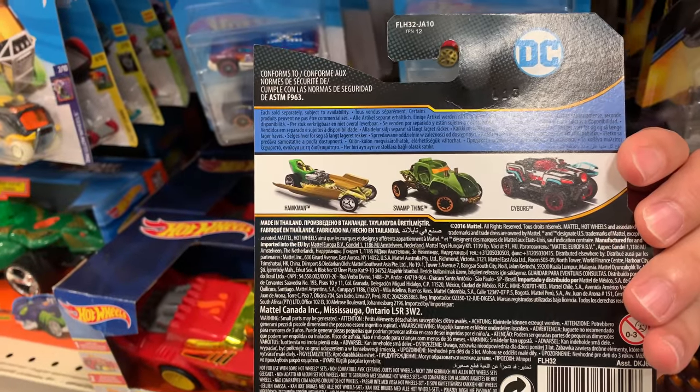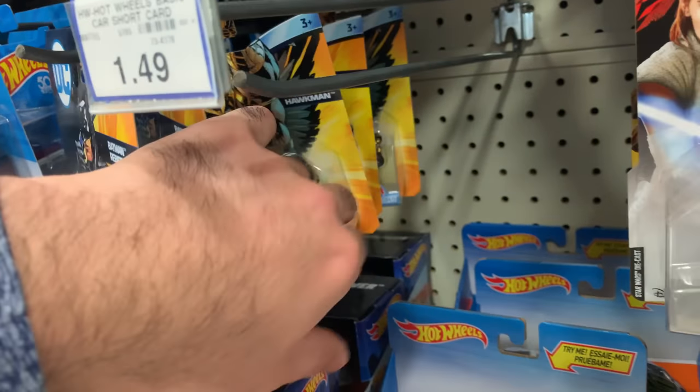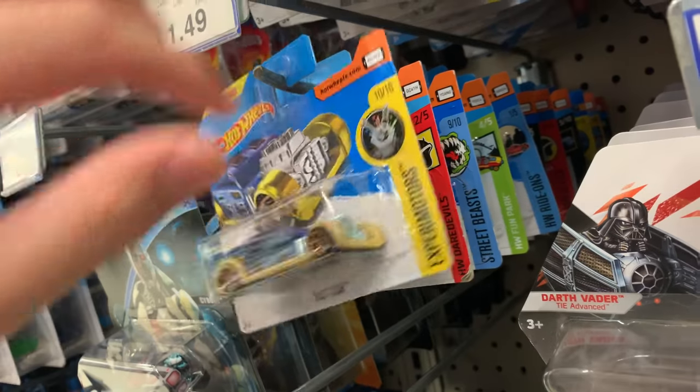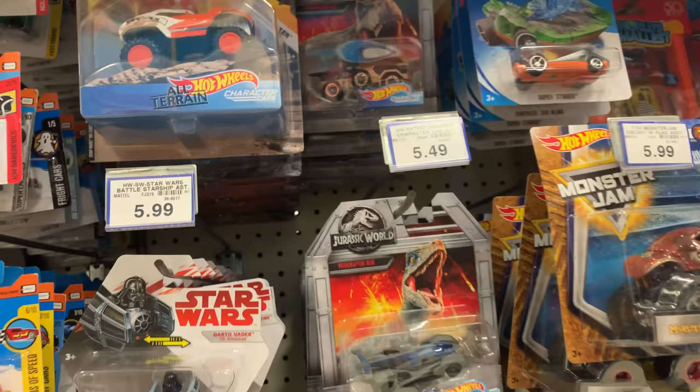There's so many new character cars coming out, and there's a whole line of Disney ones that's coming out as well, and I'm really looking forward to picking up some of those Disney ones. I still haven't seen them yet. We got lots of Star Wars stuff. We got some short cards here, some Fiat, some fantasy castings. Doesn't look like there's anything too special in there. We'll move on down the aisle.